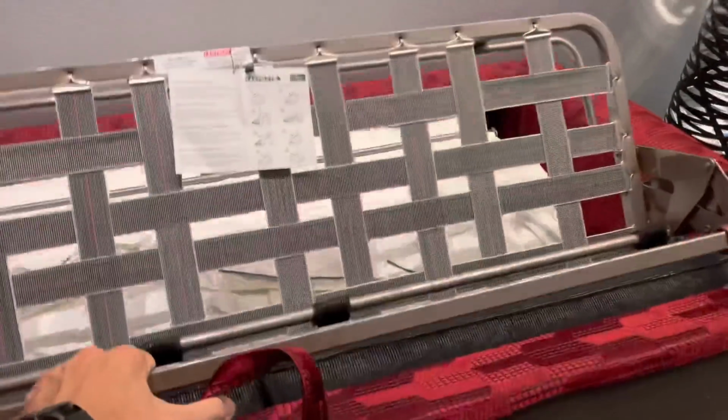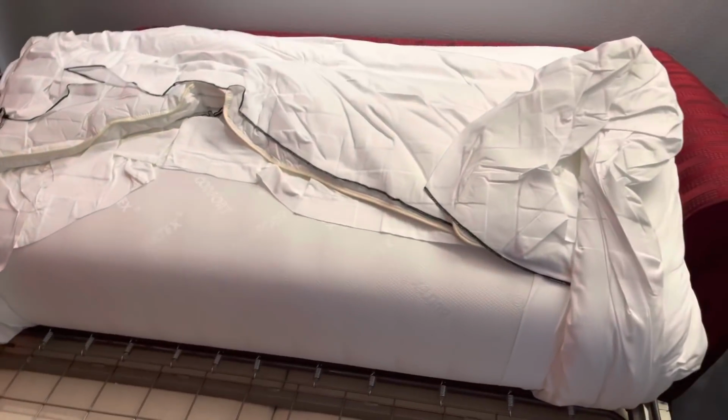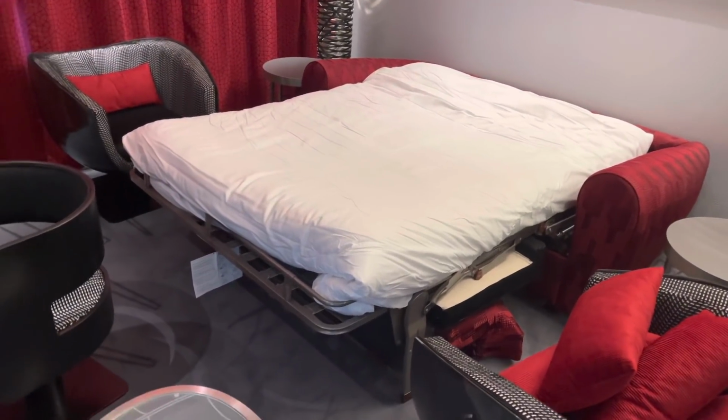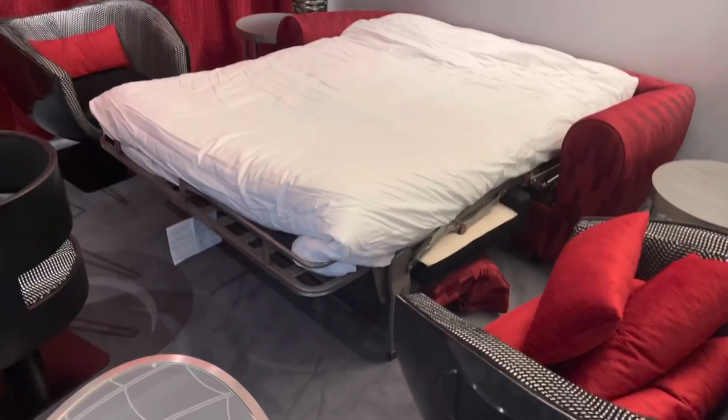then you grab this. Oh, it's a lampolette. And we pull that down. And we pull the mattress down. And fix that. And let's take a look at what we did. There it is. There is the mattress bed in the sofa.